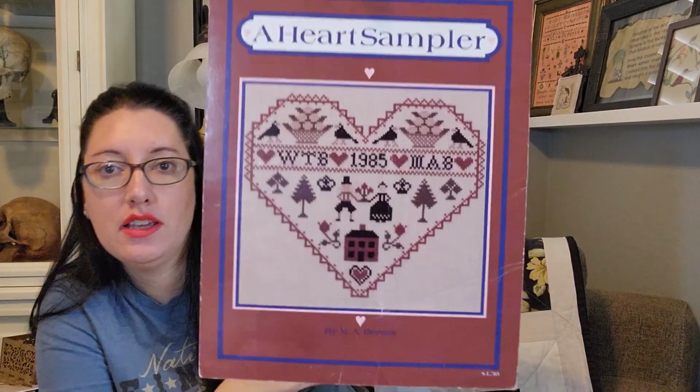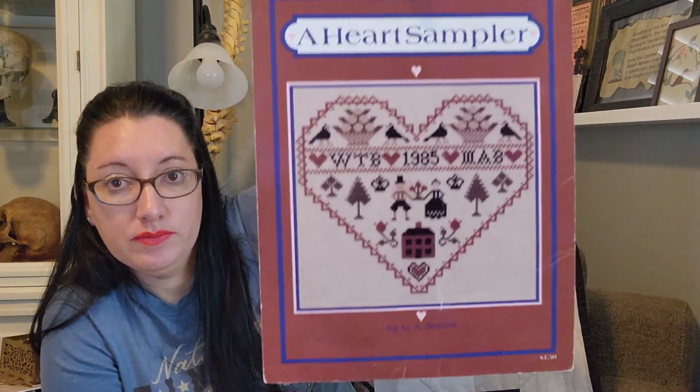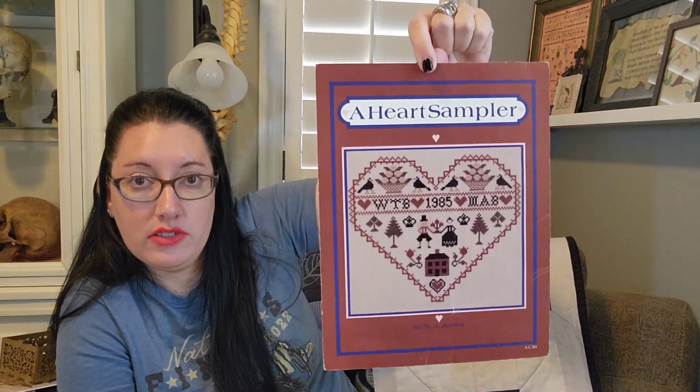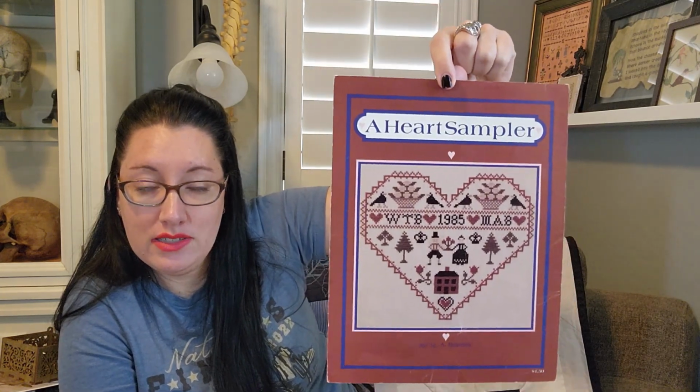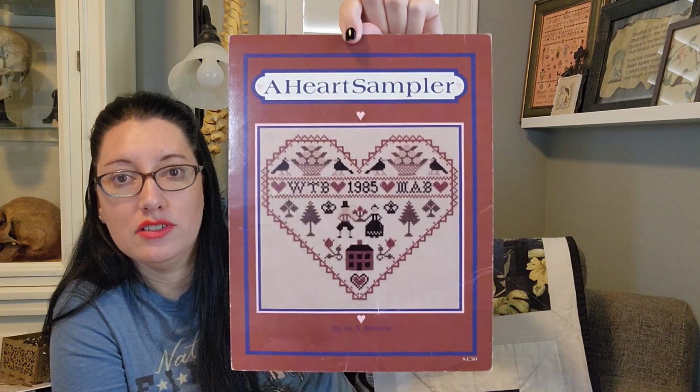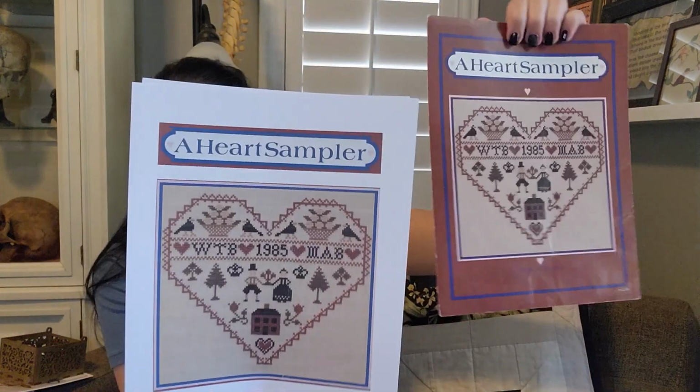All right, next up is a heart sampler. I released this a few days before Valentine's Day, and this is from Merrily Beams. So here is the original heart sampler, and again, what I am doing with all Merrily Beams charts that I have re-released and will be re-releasing is the same process. Sitting down and hand charting on the software every single stitch. So this is now this.